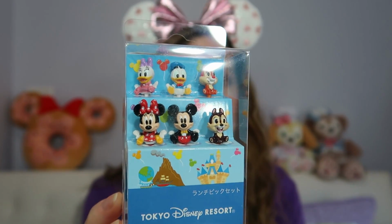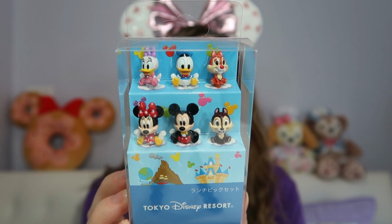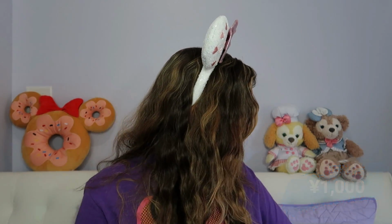They had one for Alice in Wonderland. They had another one for Winnie the Pooh characters, I think. But I wanted this one with the classics because it had Daisy, Donald, Chip and Dale, and Mickey and Minnie. I thought it was so precious. It was freaking impossible to find. My friend Mel and I were looking all over this one store for them, so I'm really happy we found it. And this one is 1,000 yen, so about 10 US dollars for these fancy toothpicks.